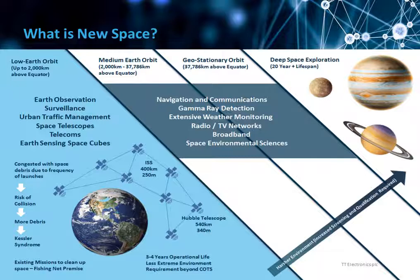In a much lower orbit, so the radiation issues are not so great. But a lot smaller satellites as well. Typically, the satellites in GEO will be the size of a bus. In comparison, the ones in LEO orbits in the New Space arena are going to be little CubeSats and NanoSats, often the size not much bigger than a shoebox.